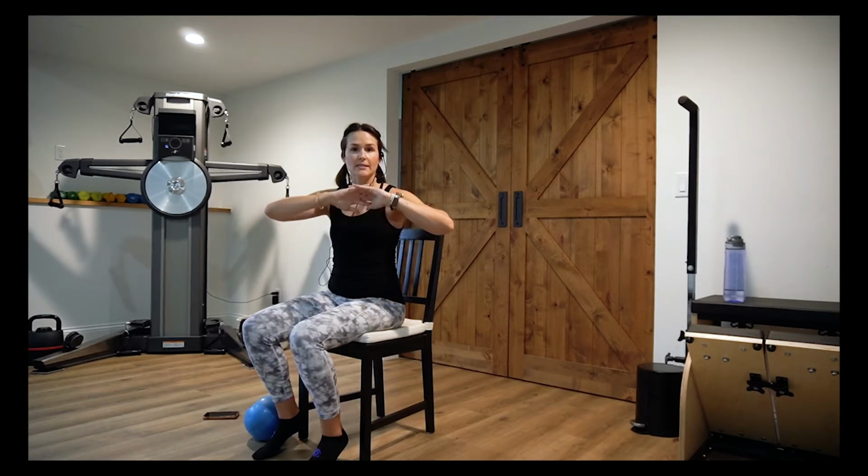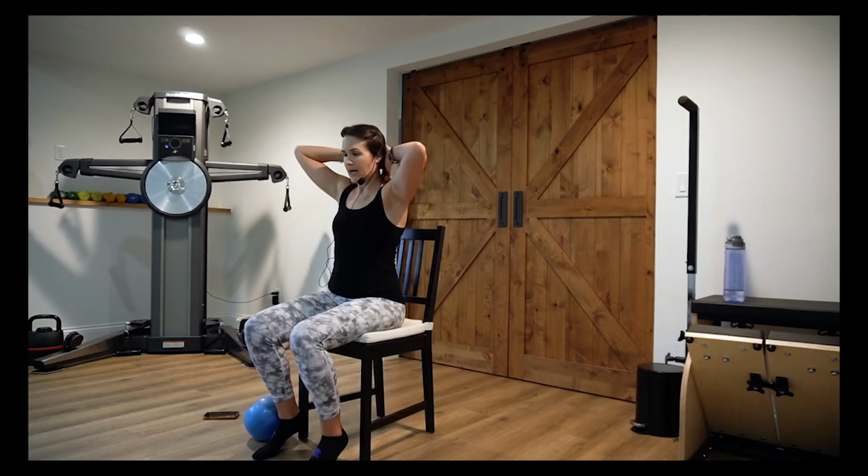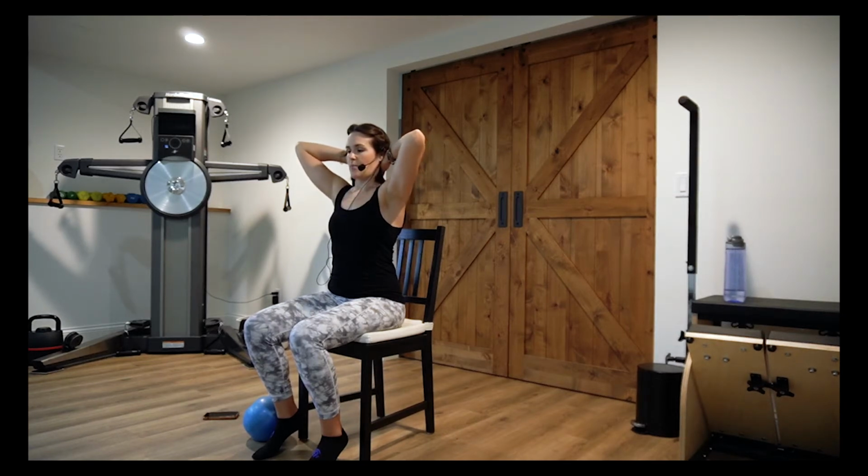So bring your hands together, place the hands behind the head, right closer to the base of the head. And now if you just relax, the head is probably going to be pushed forward. So go ahead and let that happen for a moment. And maybe right away you notice there's a little bit of pain in that neck. From here, all we're going to do is push the head back, creating a nice little double chin for ourselves, and then relax and press back.